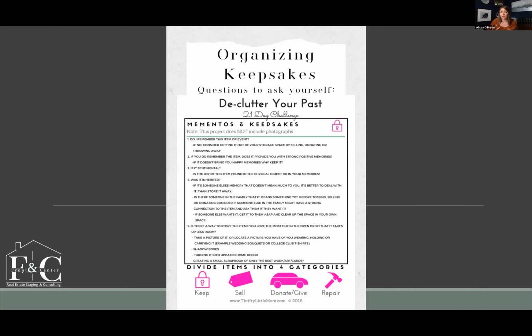So this is a great list of questions when going over keepsakes, and especially with pictures, artwork and kids' handprints, where we have a lot of paper products jumbled in a box. Maybe we can think about scanning them and making a digital copy that we will always have, which will help limit the space they take up in our closets. Again, this is a printable at thriftylittlemom.com, and she has a great blog post about going through your keepsakes.